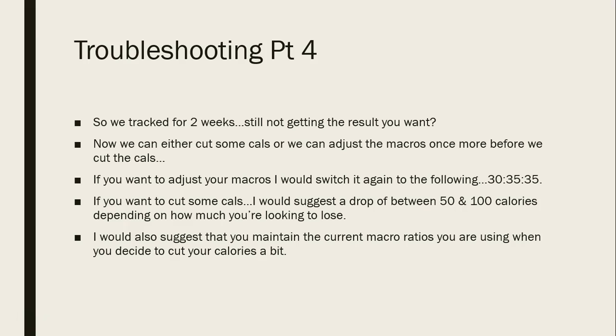So on to part four. So we tracked for 2 weeks and we're still not getting the result that we want, right? We made an adjustment and we're still not getting the result that we want. In that case, if you're making the adjustments and you're still not seeing the result that you want, then probably it's time to start cutting calories, or in some cases maybe adding calories, right? Highly unlikely though that most of the time you just add calories right off the onset if you're trying to gain. But I said that already.